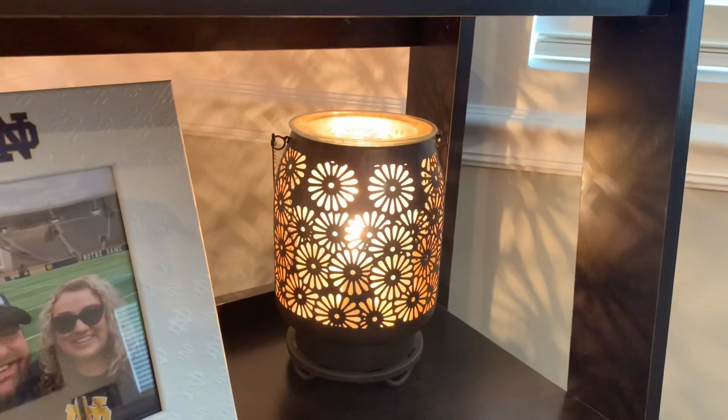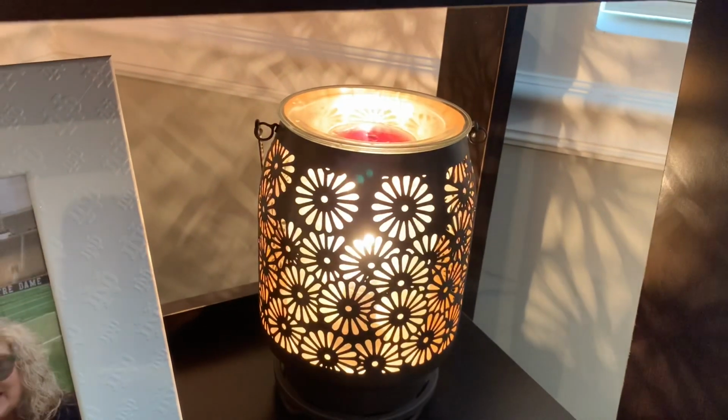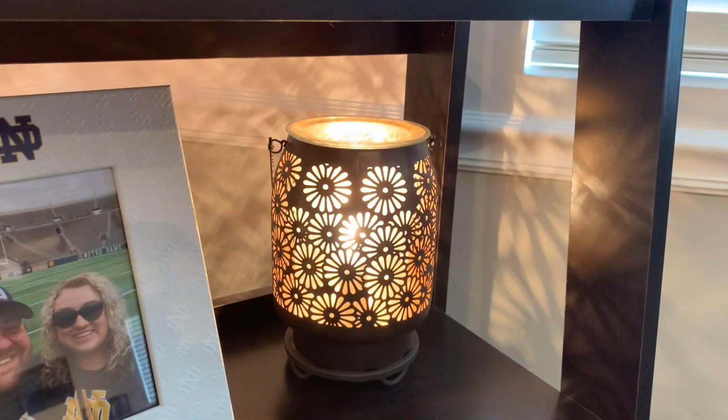So I hope you were able to get your hands on one of these if you wanted one. Down here, I am warming lemon thyme berry, and it is delightful.